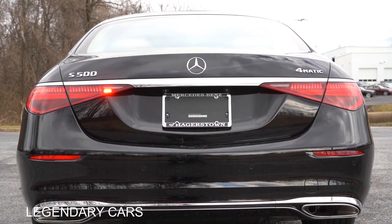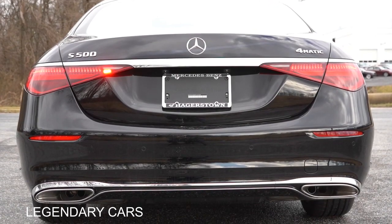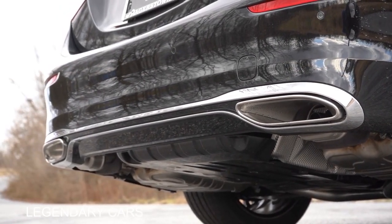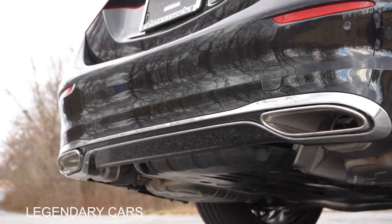But anyways, you also have LED license plate lighting, and just below it all, integrated dual exhaust outlets with chrome tips. So having said that, I do believe you guys know what we have to do next. As always, here is that exhaust clip.